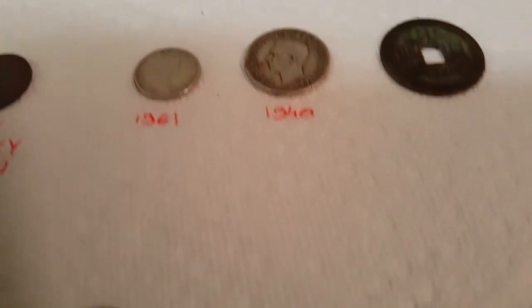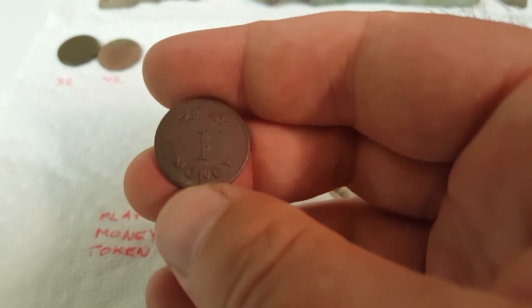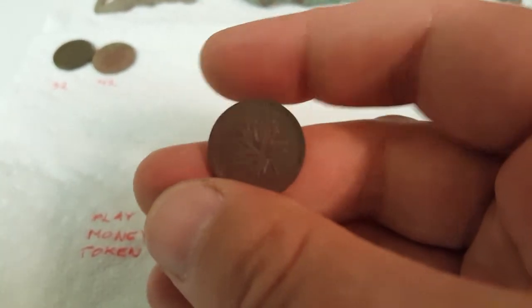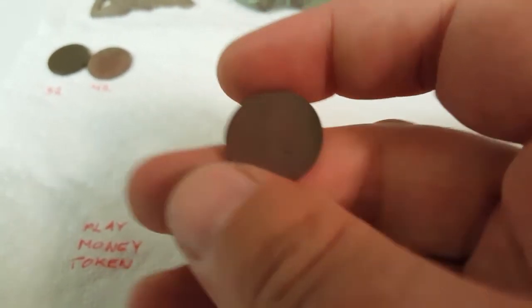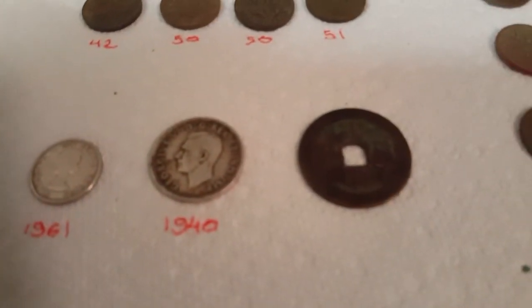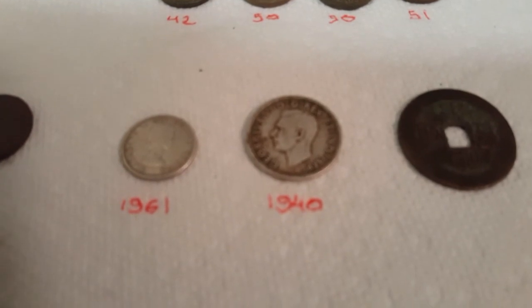All right, and oh, I got this. I didn't see it until I washed things out. It says play money token, has a maple leaf on the back. Origin, at this point I don't know, maybe somebody knows where that came from.